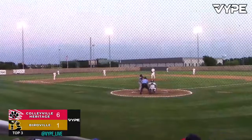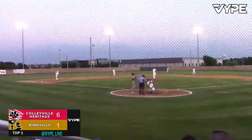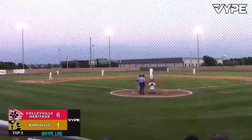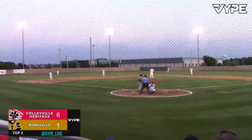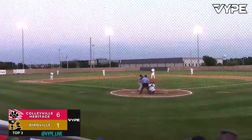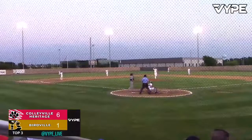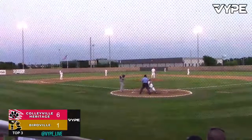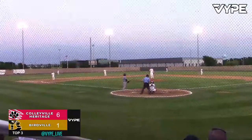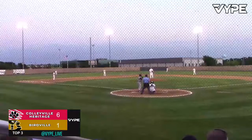The temperature is wonderful, but the wind is kicking in through here as he fires. Just high, even our count up to 2-2. But the weather here is absolutely phenomenal, though the wind is really kicking. Here's the 2-2 pitch. Fires it outside low, for a full count here. On the batter, Sean Ferris.